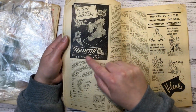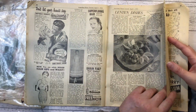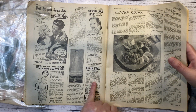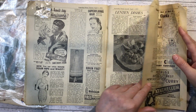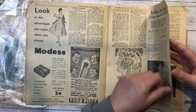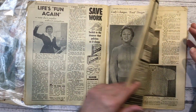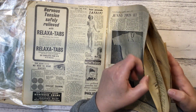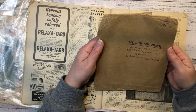Look at this beautiful sewing machine advert. Brain fag. What's brain fag? That's funny. So yes, again, I'll have to unpick these. It's just sewn a couple of them together there, and it's got the pattern in there, and the patterns are, this one's intact for sure. Ladies frock, ladies suit and baby set.